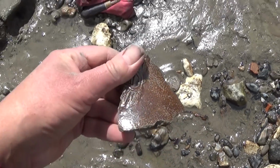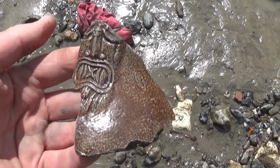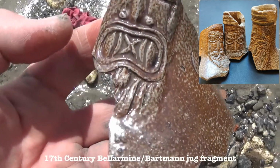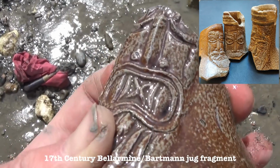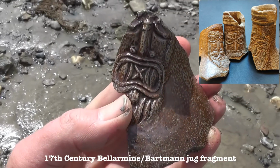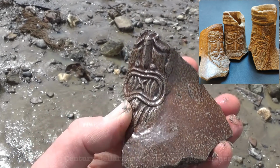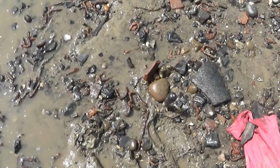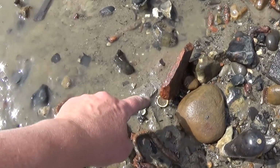Look at this! What a beautiful piece of vellamine. You can just see the mouth and the nose and the bottom of the eyes there. That's an absolute stunner. Beautiful! Now, can you see what I'm looking at just here?